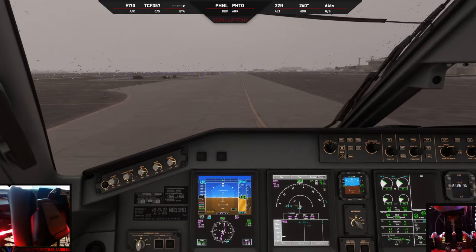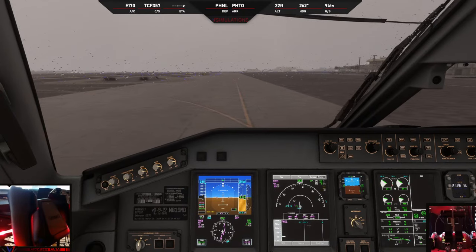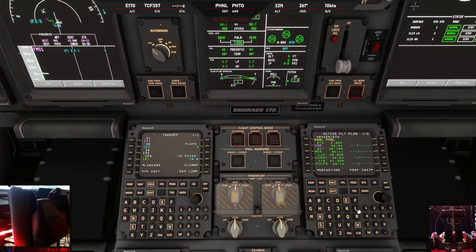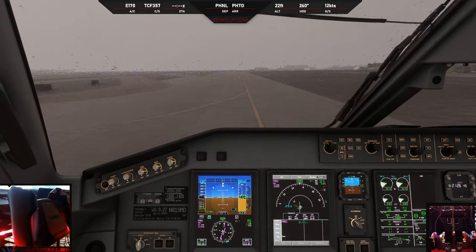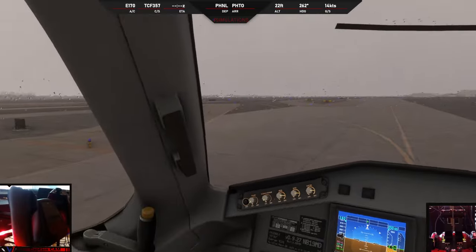Check the MMEL. It can be dispatched. VNAV inop in real life. Zachary J., it sure can. I flew this airplane with no autopilot, no auto thrust for 4 legs one day up and down the East Coast. That was fun. Yeah, it sure can be dispatched with no VNAV. Thanks, A-Rot.